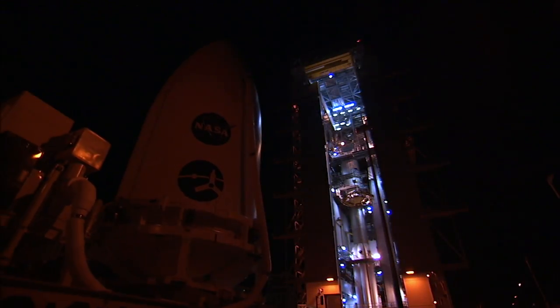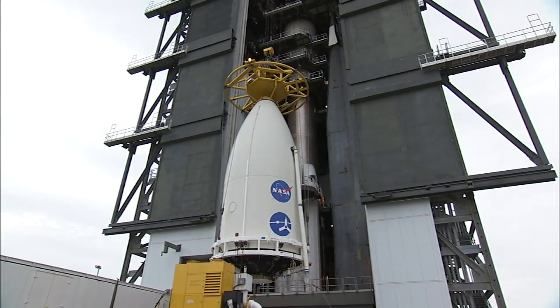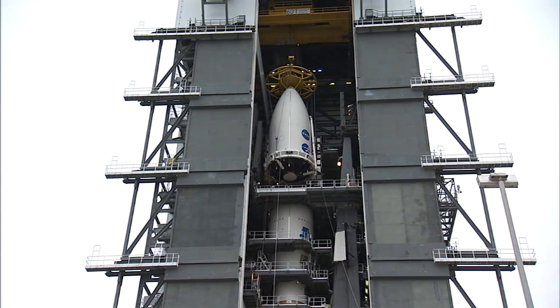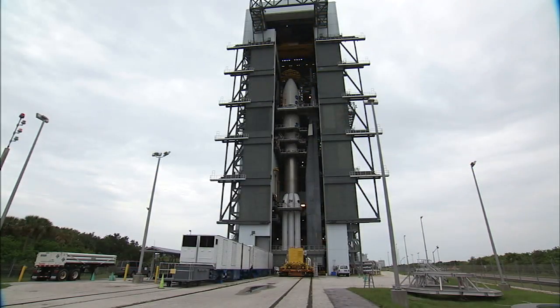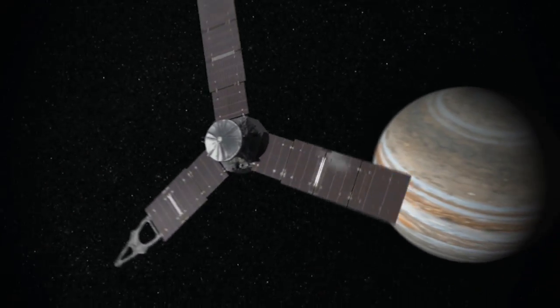Early in the morning of July 27th, the fairing containing NASA's newest interplanetary explorer arrived at Space Launch Complex 41, where it awaits liftoff, and a rendezvous in 5 years with the enigmatic planet Jupiter.